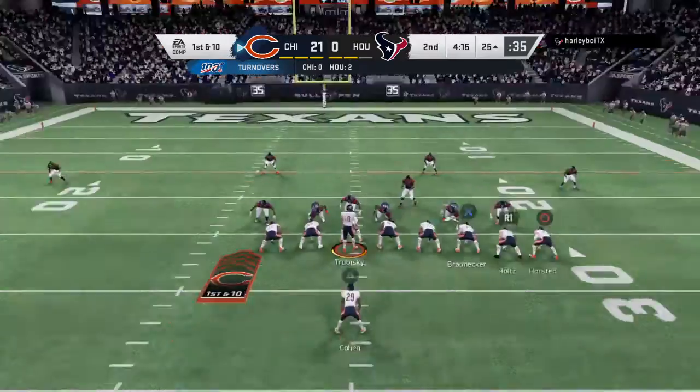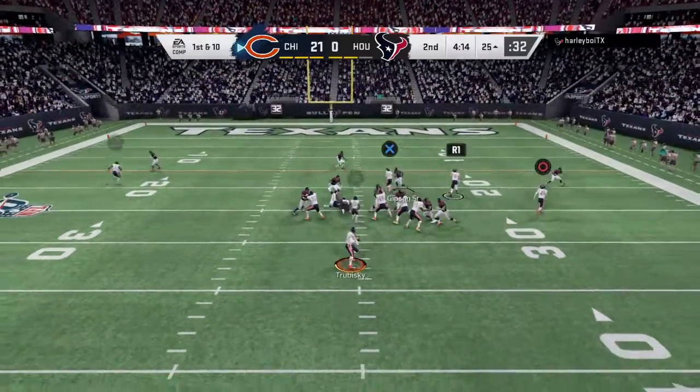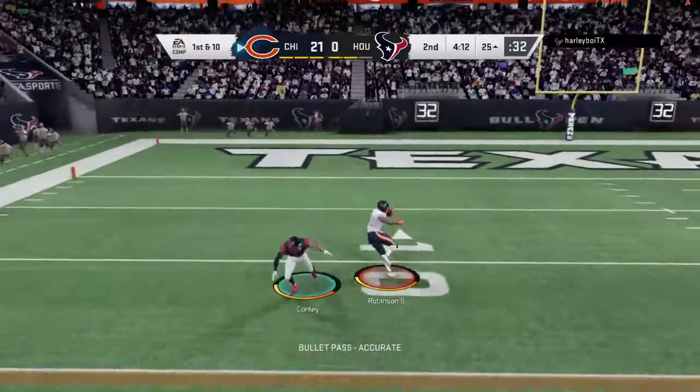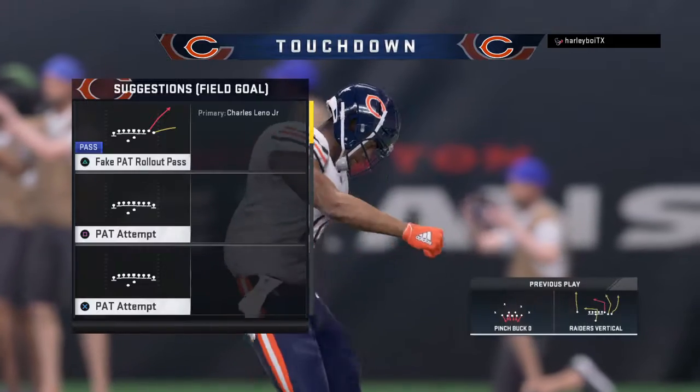180. Check 41. Hey, 18. After the interception, here's Trubisky. This is caught by Robinson. And he is in. Touchdown.